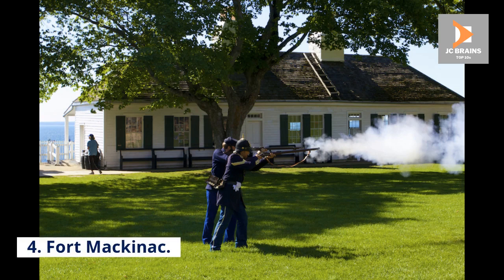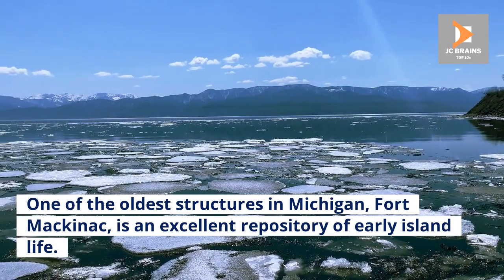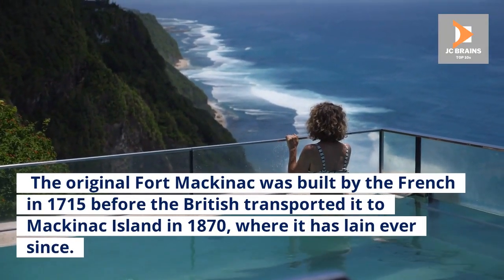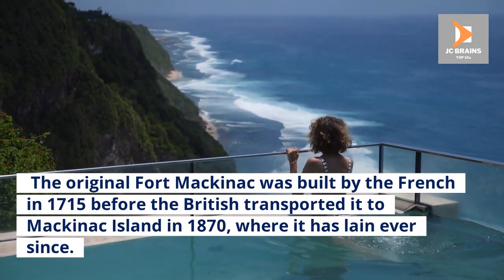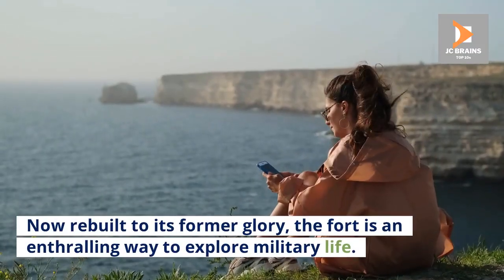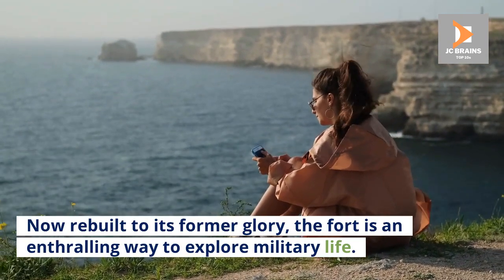4. Fort Mackinac. One of the oldest structures in Michigan, Fort Mackinac is an excellent repository of early island life. The original Fort Mackinac was built by the French in 1715 before the British transported it to Mackinac Island in 1870, where it has lain ever since. Now rebuilt to its former glory, the fort is an enthralling way to explore military life.